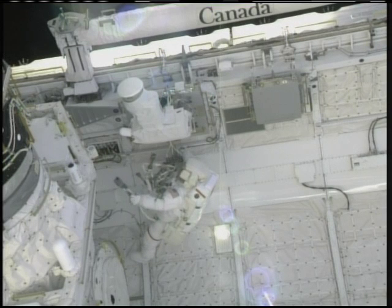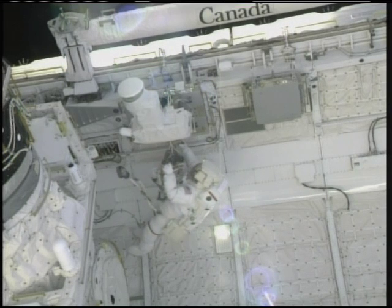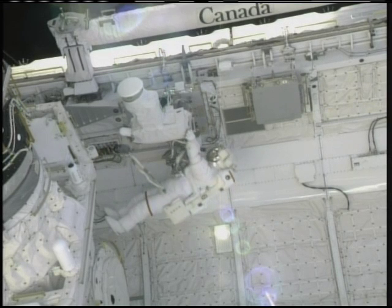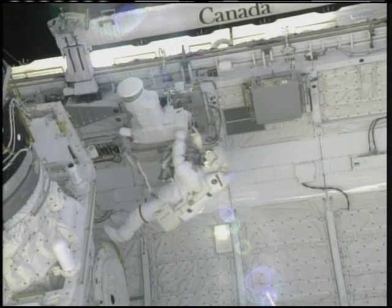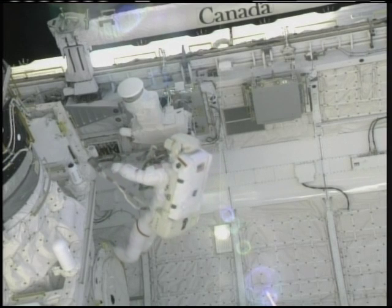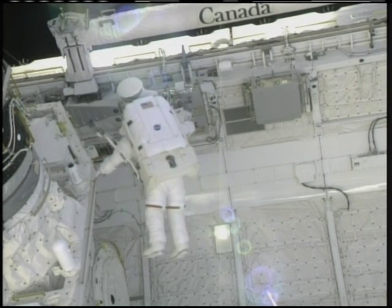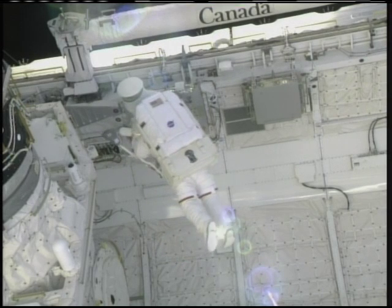Foreman, as you see there inside Atlantis' payload bay, continuing to remove the bolts that are holding in place this spare S-band antenna structural assembly, or SASA. I'm going to get in the APFR. I think I can do it from here. Roger that. Just put your waist tether on the APFR boot plate on your way in, please. That's done.